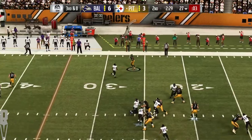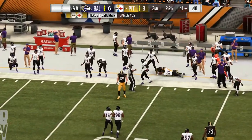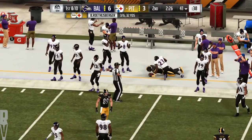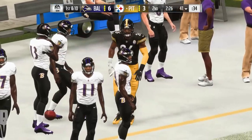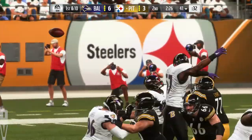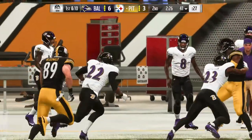From the gun on 3rd down, it's Roethlisberger. Goes underneath for Bell. It's a Pittsburgh 1st down, a gain of 13. I know most of the time when the ball's in the air, you're thinking wide receiver, tight end, but running backs, they can be a big part of any passing offense nowadays.